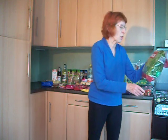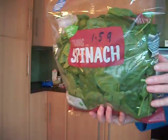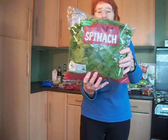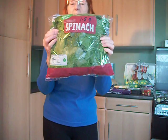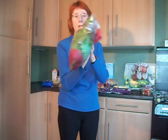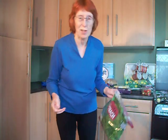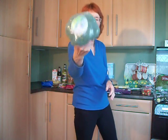We have spinach, £1.59. Let me just check that I'm holding that in the right place. Yeah, that'll do. Spinach, £1.59. A massive big bag. I will put this in most things that I cook. Put a handful of spinach in. It does need washing first, but then really you should be washing all fruit and veg first anyway. So spinach, £1.59. Broccoli, I love broccoli, so 47p for broccoli.